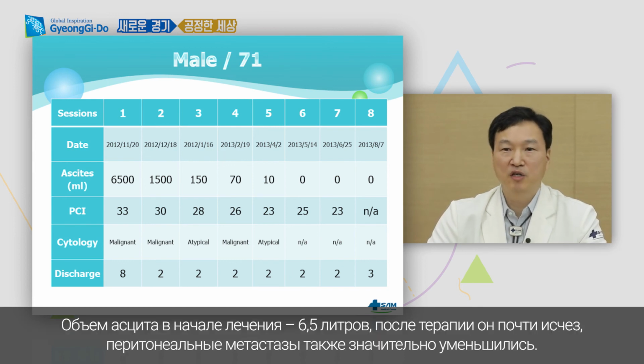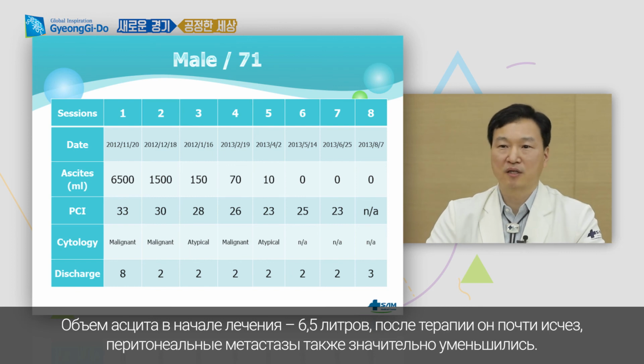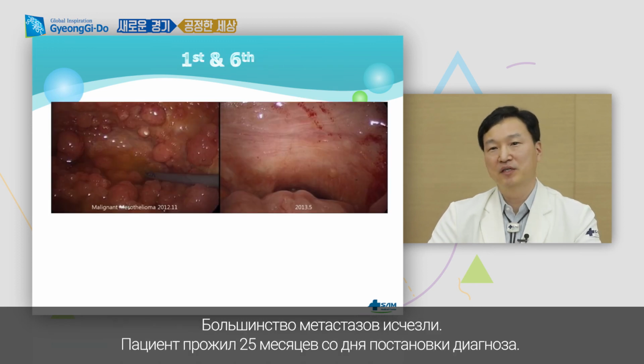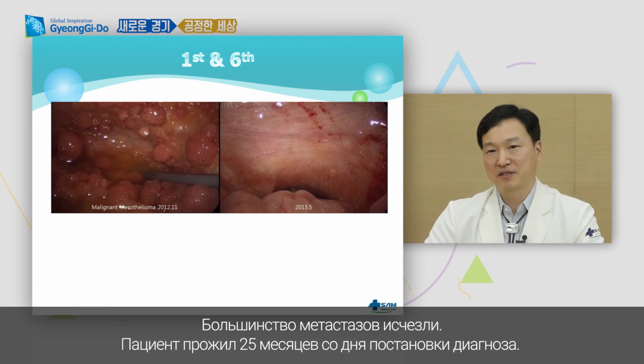At first, the volume of ascites was 6.5 liters, but it almost disappeared, and the peritoneal lesions improved a lot. Most of the tumors have disappeared. He survived 25 months from the date of diagnosis.